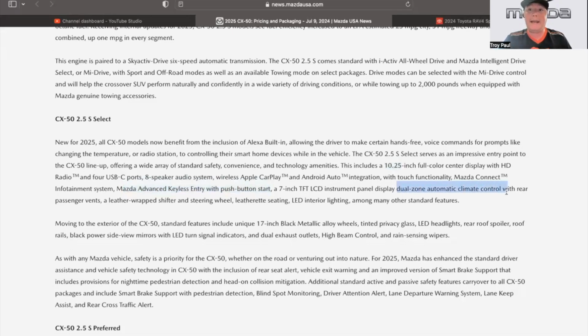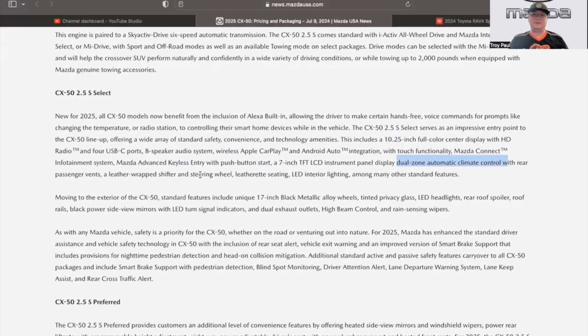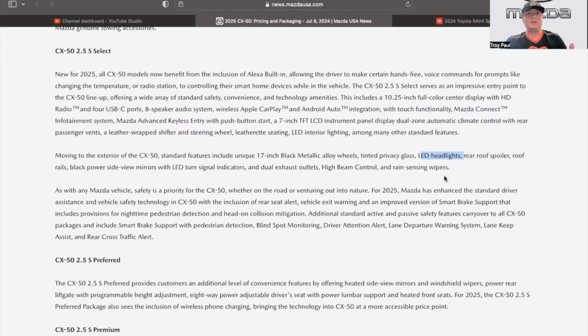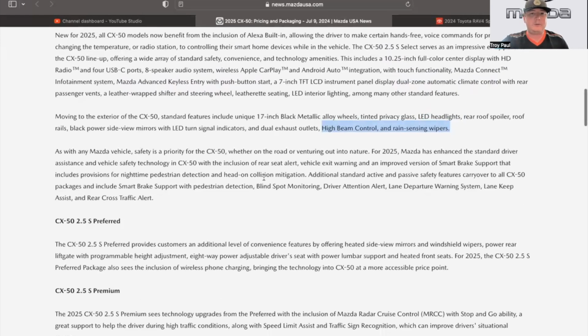Dual zone climate control, standard here on the 2025 Mazda CX-50. Again, it was there for the 2024 model year, but really compared to its competitors, dual zone climate control being standard is an absolutely awesome feature to have. Also rear vents in the back as well. One other big thing to highlight here, LED headlights, again, standard for 2024, but they're still having that for the 2025 model year. And for the competitors, a lot of them will give you halogen bulbs on the base trim level, and as you work up, you'll start getting LEDs. Mazda gave that here standard on the CX-50. High beam controls, the rain sensing wipers, all that's going to be standard here again on the 2025.